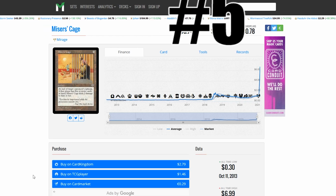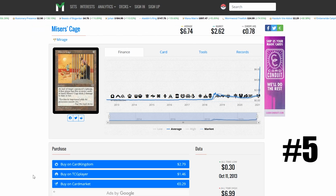All right, let's dive right into my top 5 reserve list value pick investments, and we're going to start right here with Miser's Cage from Mirage, currently valued at $6.75. Now, there's one important thing to note about this card. It's actually been errata'd to remove the word target and replace it with the word each. So at the end of each opponent's upkeep, if that player has 5 or more cards in hand, Miser's Cage deals 2 damage to him or her.